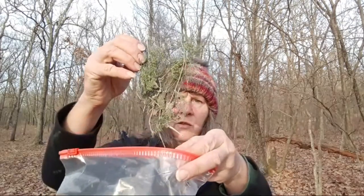Got a whole thing of that fennel right there and much, much more. I grabbed a bunch in my hand and I put it in the dehydrator today and I'll get it out later. So there's the fennel.